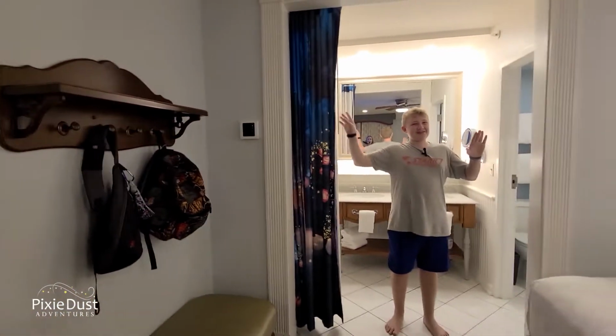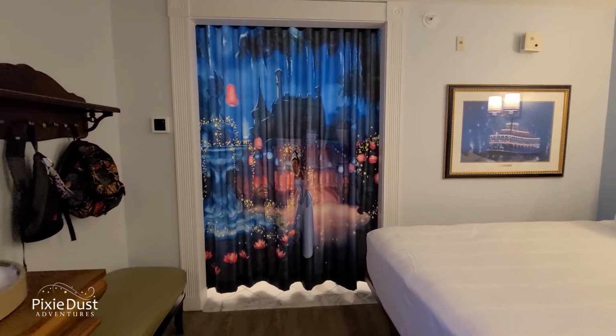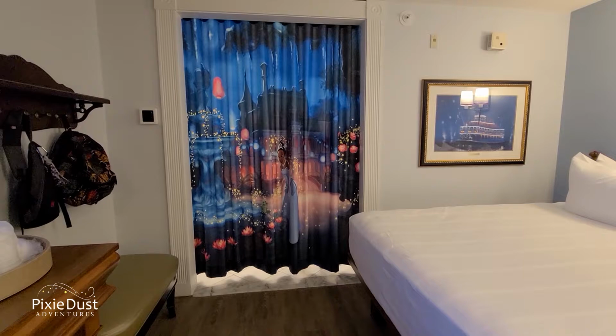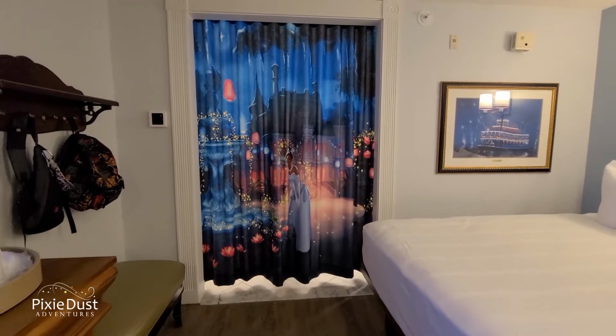The biggest Princess and the Frog thing. Drum roll. That is cool. I love that curtain. It gives you privacy for when people want to step in and out of the shower and get dressed, and not have to get dressed in the little shower space. We'll show you here in a second. Super fancy. Goes great with the theme of the room.